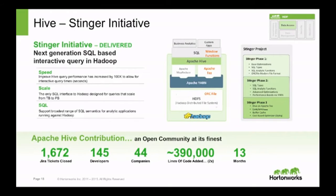The Stinger initiative brought the Apache Hive community together to focus on speed, scale, and SQL semantic improvements for Hive. In a 13-month period, 3 phases of this initiative were delivered by 145 developers across 44 companies. Delivery highlights for Phase 1 include a new optimized ORC file format. For Phase 2, the Apache Tez engine was delivered, which executes queries in memory and eliminates temporal HDFS writes between work units. And in Phase 3, a new cost-based optimizer was delivered. The Stinger initiative is definitely an example of the open community at its finest.